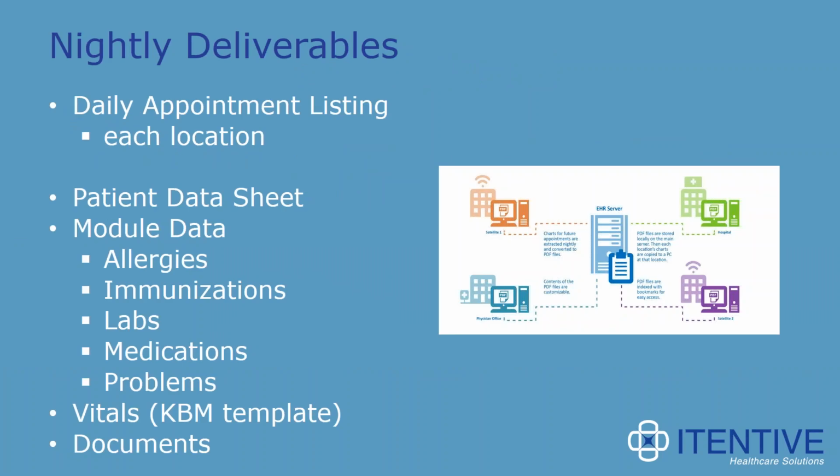With ChartGuard, you get the appointment listing for each of your locations, and then you get the patient charts for the patients that are scheduled to come in to that particular office location. So in case you lose access to NextGen at that location, your providers and staff can go over to that PC that has the charts on it and the appointment listing on it and be able to continue to see your patients with minimal disruption.